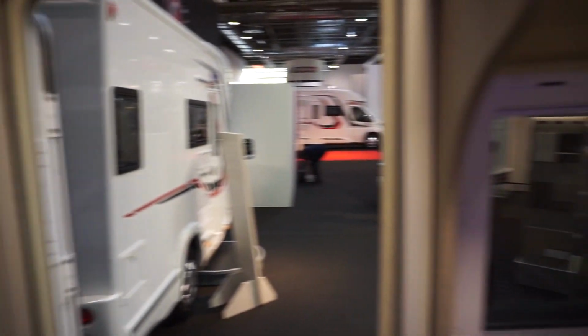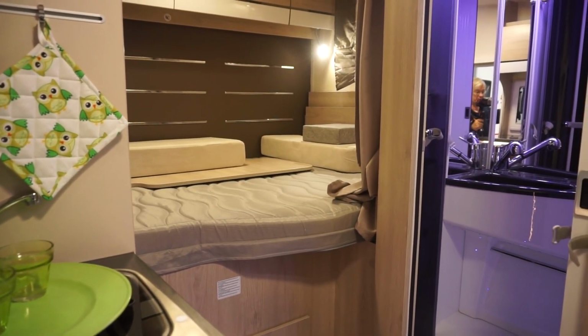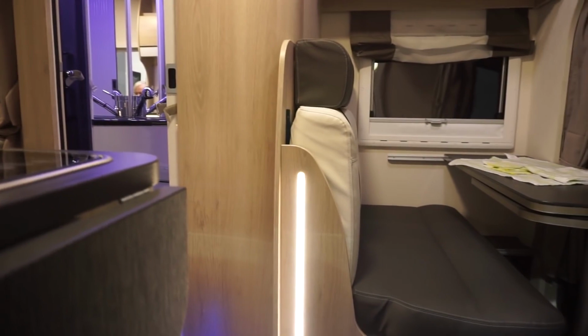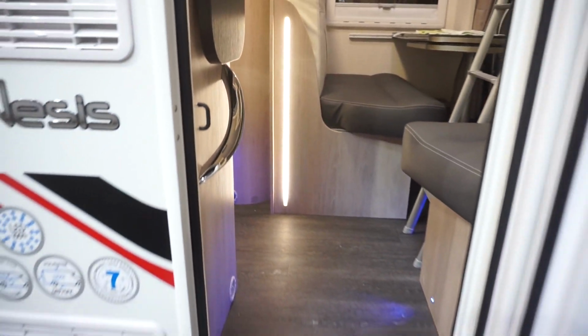Right, what do you think of this van? I mean, 6 meters, you're going to park it just about anywhere, within reason. It's much easier to park a 6 meter van than a 7 meter van, particularly in cities. What do you think? Whether you like it or not, you can write down in the comments below.